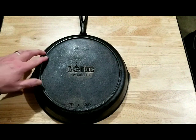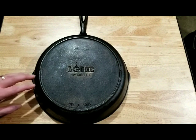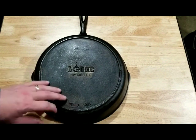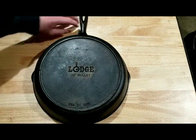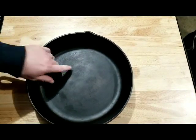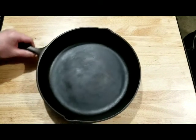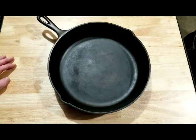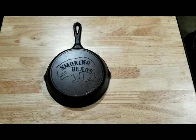So the heat ring would sit down in the eye of the wood burning stove, and the little notches would allow the heat to escape once it hit the bottom of the pan. It is rough. It does have some pitting, but it is a beautiful, beautiful user, and it's turning into one of my go-tos.